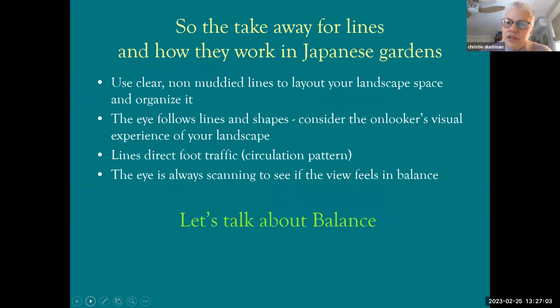So the takeaway for lines and how they work in Japanese gardens is that there's a use of very clear, non-muddied lines to lay out the space and organize it.